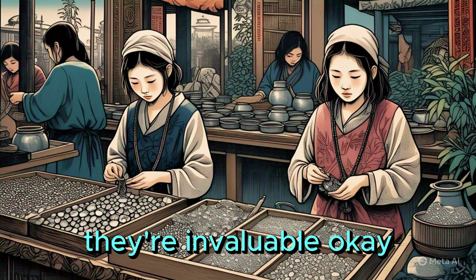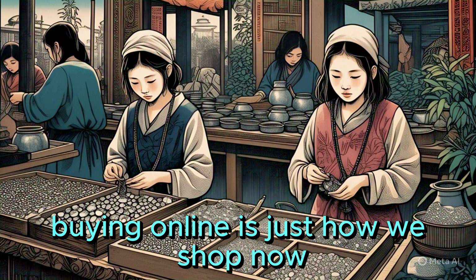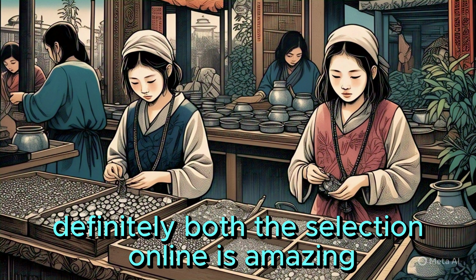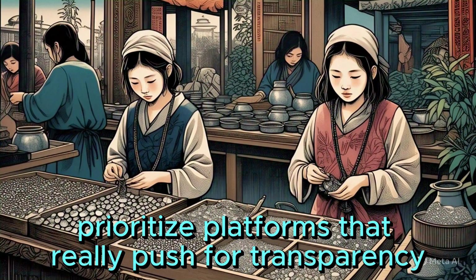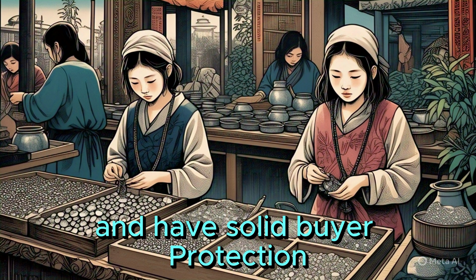They're invaluable. Okay, let's zoom in again, specifically on the digital side, because for a lot of us, buying online is just how we shop now. Huge selection, but maybe more risks. Definitely both. The selection online is amazing, but yeah, caution is needed. Prioritize platforms that really push for transparency, offer certification options, and have solid buyer protection.